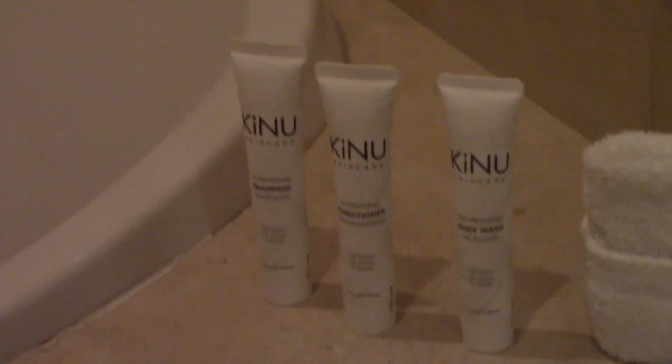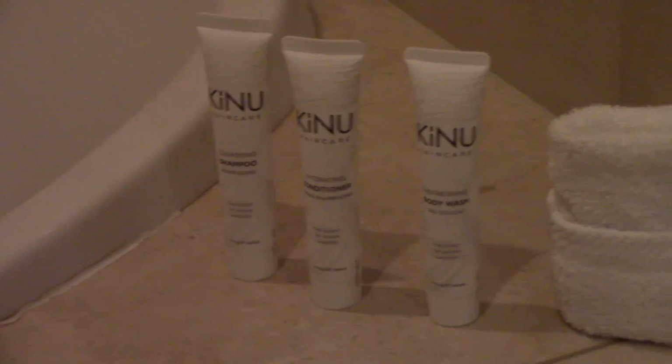With that, give you one more view. Over here, you have your shampoo, conditioner, and your body wash. Very nice, and a lot of towels. They give you soap. They give you everything here. Now, the next thing I wanted to take a look at is the door right here.